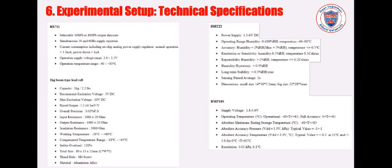The technical specifications of the main components are given below. For safety and accuracy reasons, the components should not be operated outside of these limits.